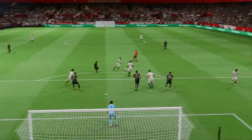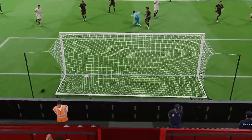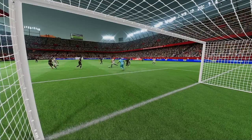Well, if we look at it again, we've got to say it's thoroughly deserved. They've been the better side, playing, creating chances, and you just wondered when the goal was going to come.